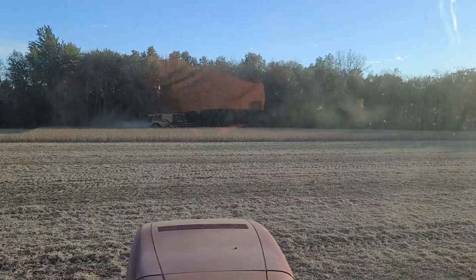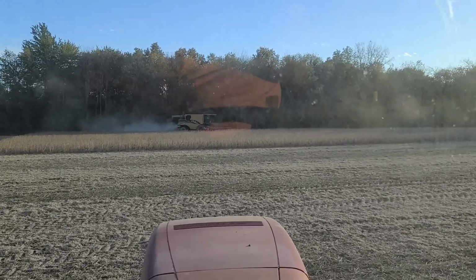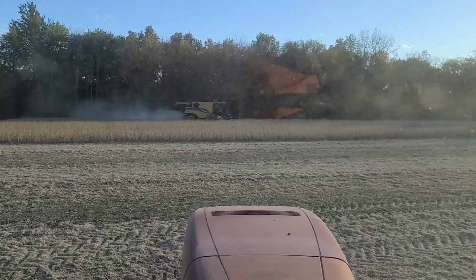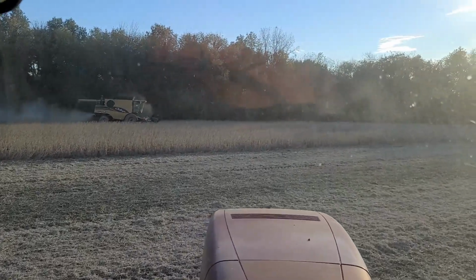Not been too bad today. We had a few little issues on the end of the grain table, but we got them taken care of. So just trying to get these stringy beans done before the sun goes down too much more.